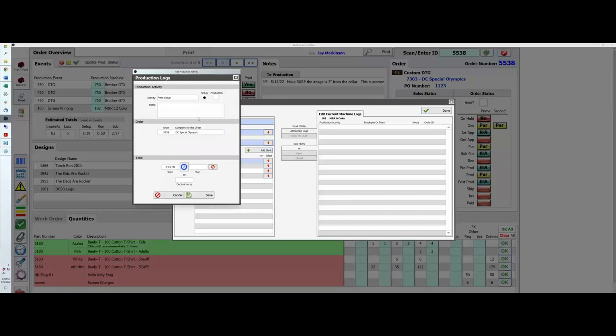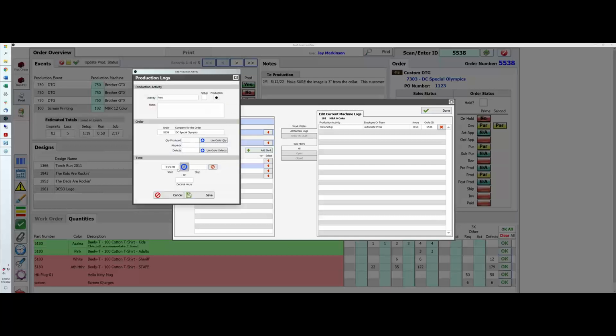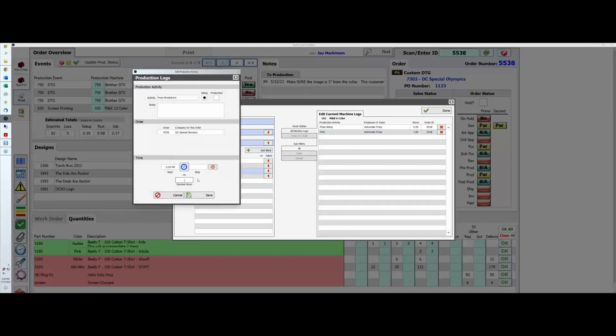I could say I'm setting up the press, and I can say what time I started and what time I stopped, or I could just put in an amount of hours. So let's just say I did 30 minutes on this. So I've set up half an hour on the machine, and now I'm ready to run it. So I'm going to go ahead and start my printing, and maybe now I stamp my time, and I come back later and I stamp it again. I'm obviously fudging this. And we logged an hour of production time, and then we had to break down the press, and that took us another 30 minutes of time.